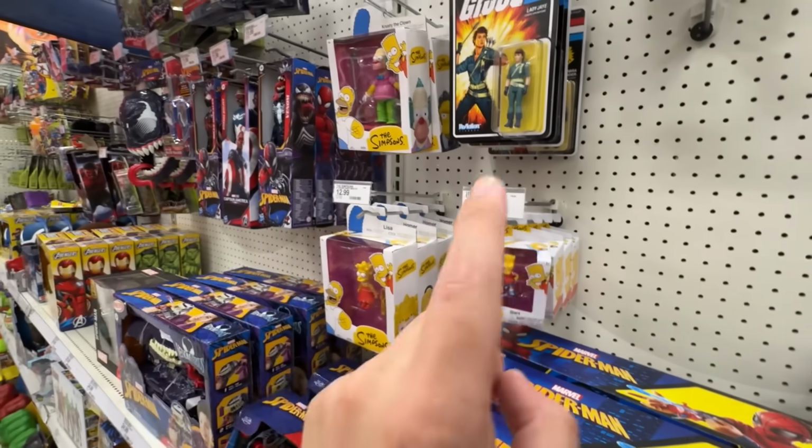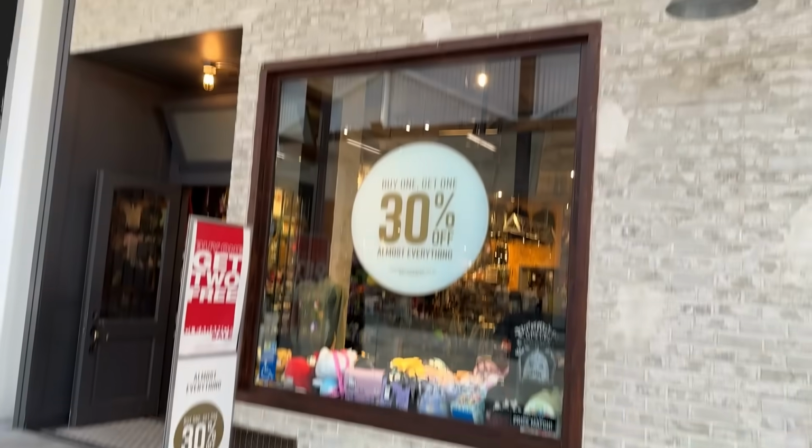But anyways, let's head on over to the mall now. So I'm here at the Shops at Southtown Mall, guys. I'm going to start off at Hot Topic, see if they have any of those new pops that I'm looking for. I think I actually have some discounts here as well, so if I find the new stuff here, that's a double bonus. So let's go check it out.